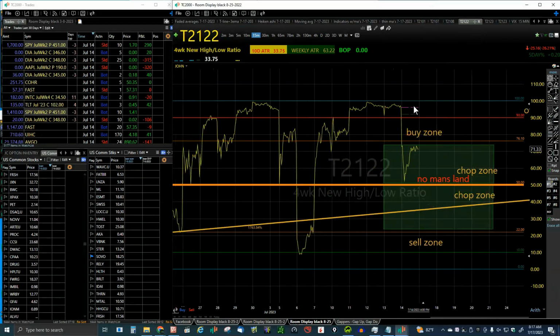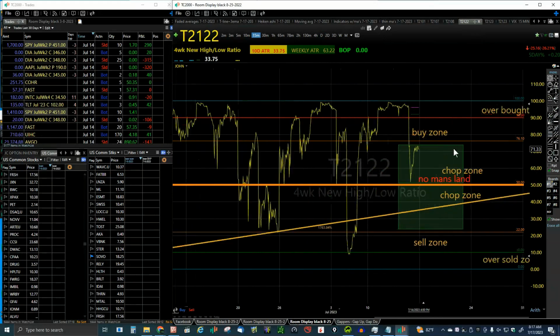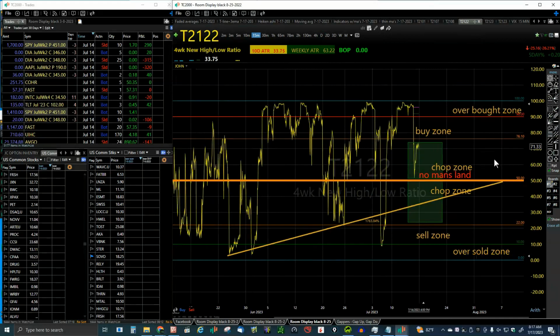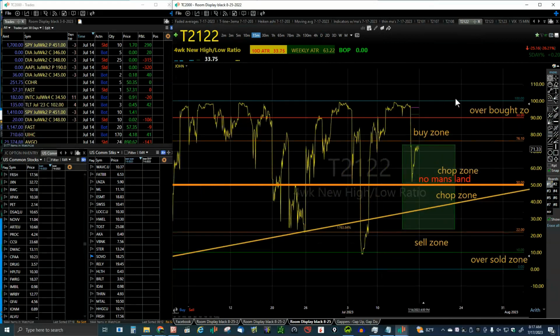We were up in the overbought zone. This would be the overbought zone between the red line and the blue line up here. And we kind of fell out and dropped right through the buy zone back into the chop zone. And now we're trying to make our way back into the buy zone right now. So there's T2122.